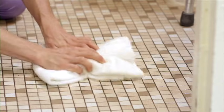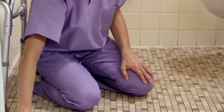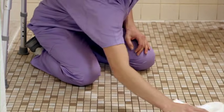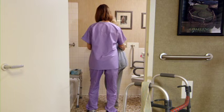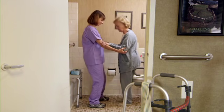The bathroom is a very unique location, especially due to the presence of water. Wet, slippery floors are a major hazard. Check bathrooms frequently to be sure the floors are dry, and consider placing a no-slip mat by the toilet. Physical transitions are often tricky. Getting on and off the toilet can be quite a challenge.